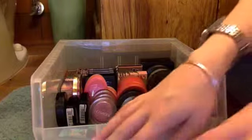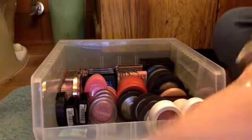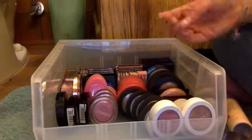So let me get into the fun part. I just wanted to move this crap out of the way. So now we're going to get into this stuff here. So this is where I keep my blushes, which I do have a crap ton of blushes, but I never feel overwhelmed with blushes.